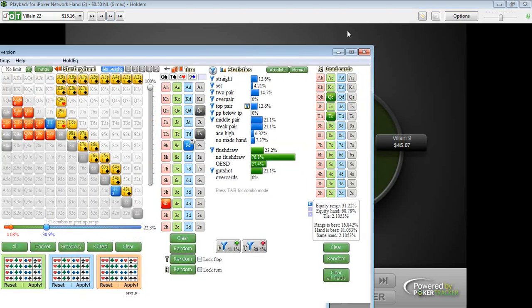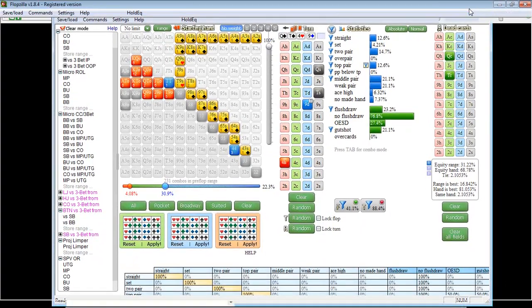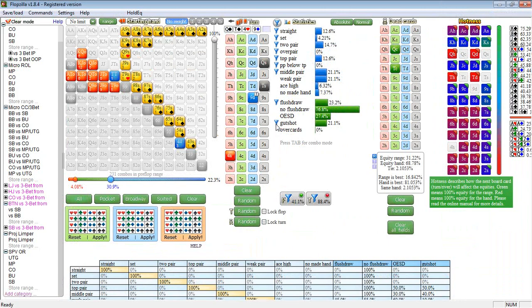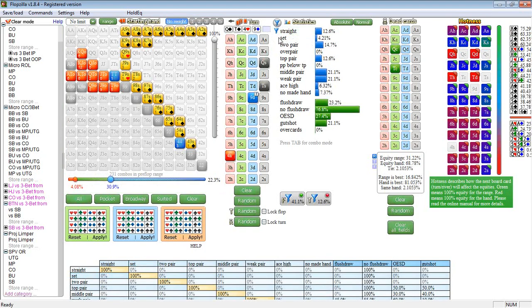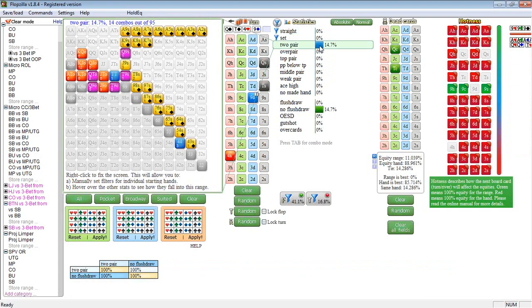So what hands is he raising here? Well, let's just clear all these out again. I like to clear these out and start from scratch. So he's got straights with king jack offsuit. He's got some sets with 10s and 4s. He's got a bunch of 2 pairs as well with queen 9, queen 10, 10 9. Of course, these here we beat most of these 2 pairs.